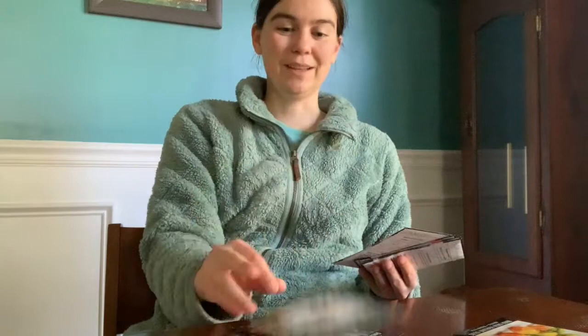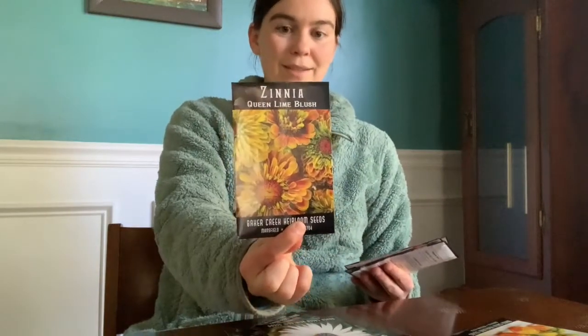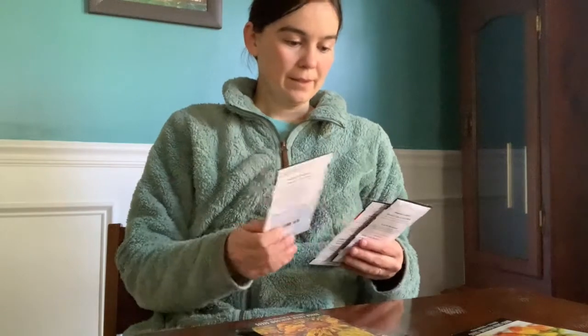I hope this grows well for us. The African daisy, I have a sunny enough patch for this. We have a lot of shade where I want to grow some of this. Oh, and we also got the Blush zinnia. Then, what else did we get?